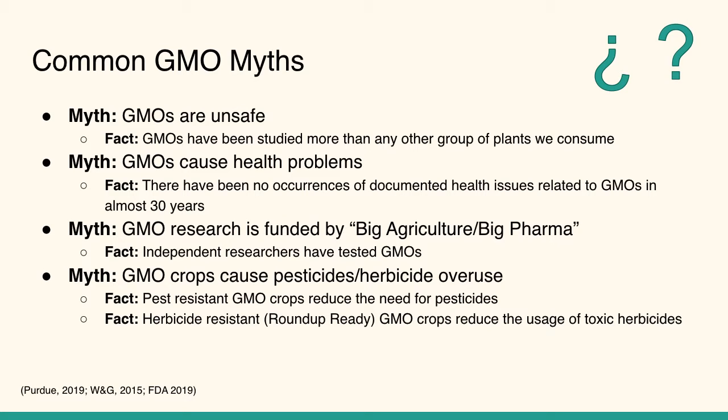Let's talk about some common myths you may have heard about GMOs. The first is that they are not safe. GMOs have actually been studied more than any other group of plants that we consume and have been found time and time again to be safe for human consumption.